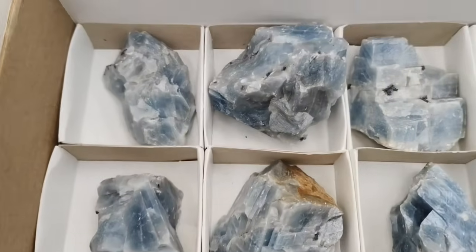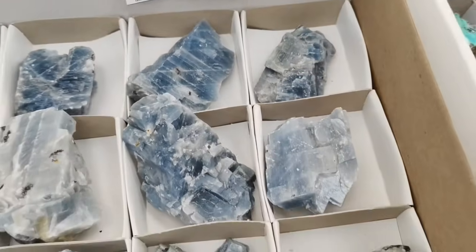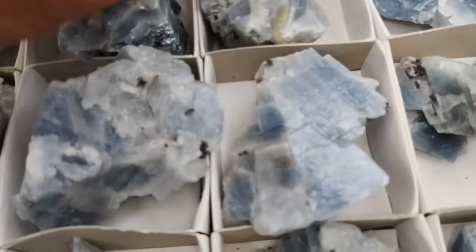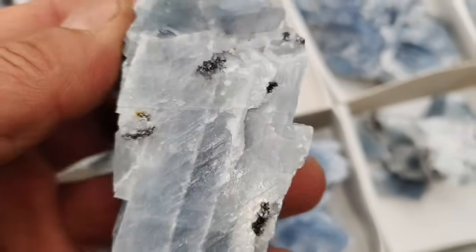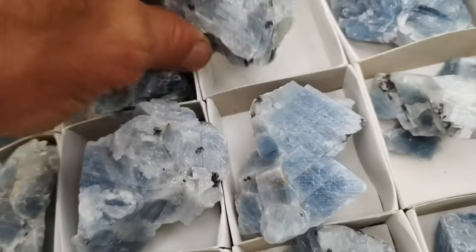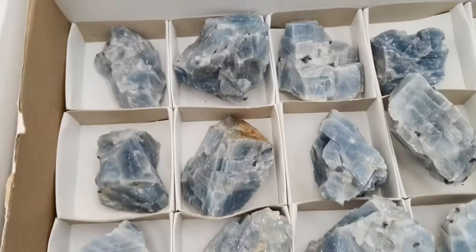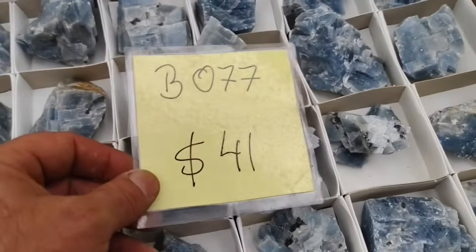Then we got some sky blue calcite, also from Spitskoppen, the same place that we get the beautiful sunset orange. Weighs 2.3 kilograms for the 24. There's some lovely little shiny mica chips also there in the mix. I'll show you there. This calcite flat's going to cost $41. Sky blue calcite from Namibia, flat 77.